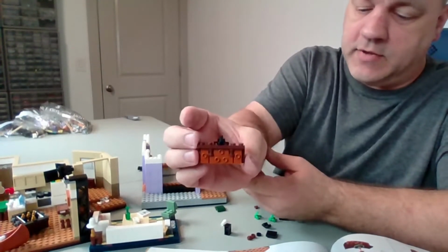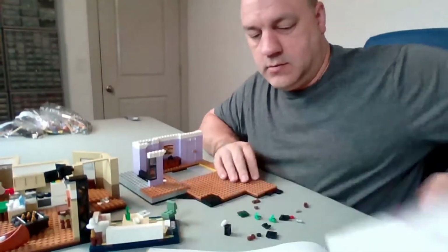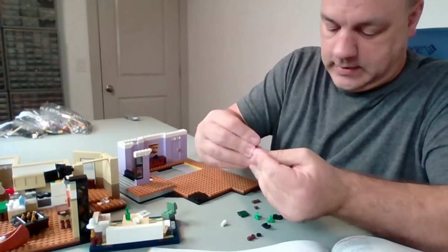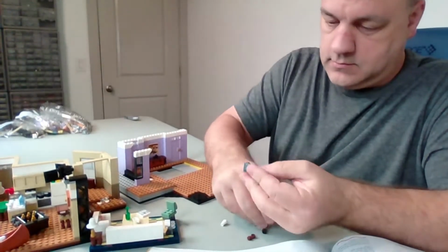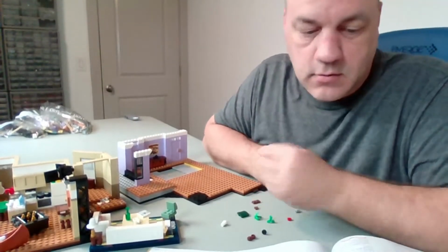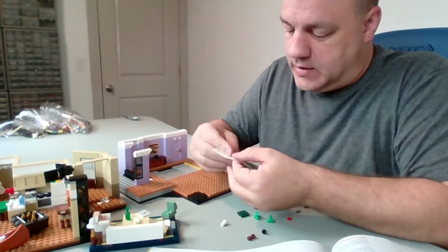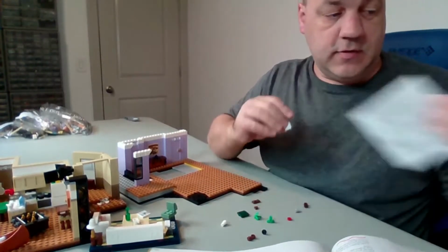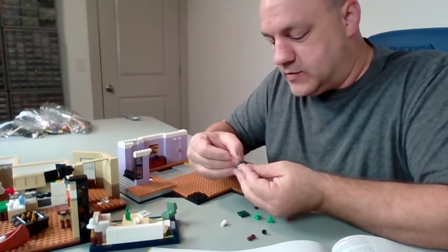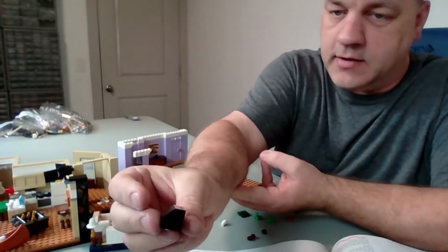Okay, so we built like a little cabinet thing. Little stereo looking thing. Oh, okay. That confused me for a second. Okay, so it looks like we're building a small little TV, and just to give you an idea, this show Friends was such a long time ago that there's actually a box right here.